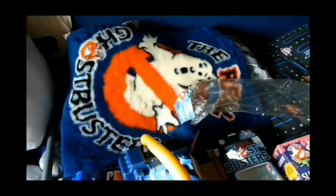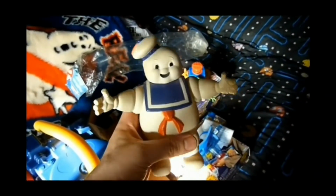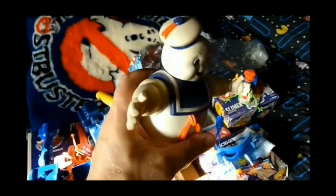And then there's the Ghostbusters rug there as well, which is one of my favourites. I don't have that out on the floor though, and I normally keep it in the packaging. Probably one of my favourite things is this, and this is actually my actual Stay Puft figure I played with as a kid. I'm sure, like many of you, my parents got rid of loads of my toys as I grew up.